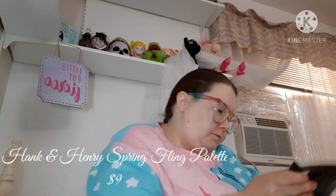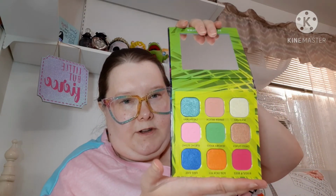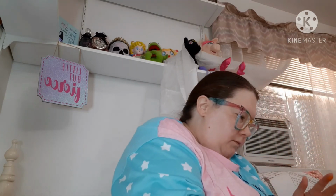Then I got this Hank & Henry Spring Fling eyeshadow palette. The colors there are so pretty. I'll do a few for you. Their names are funny as heck. I'm gonna do Popsicle, Daisy Dukes, and Las Palmas. Those are very pretty. I like that. Hold on a second.